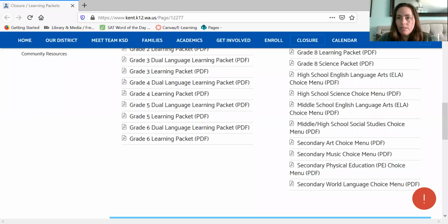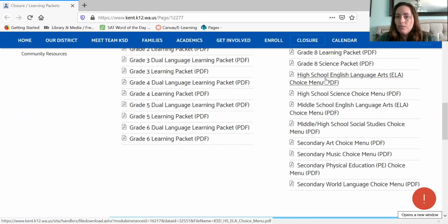So I've got to share my screen so I can show you where to go and what I would do, walking you through. Today I'm going to try to keep it as simple as possible, just to share it with you and what I would suggest you go to. And let me move my face out of the way over here. All right, so high school English language arts choice menu.